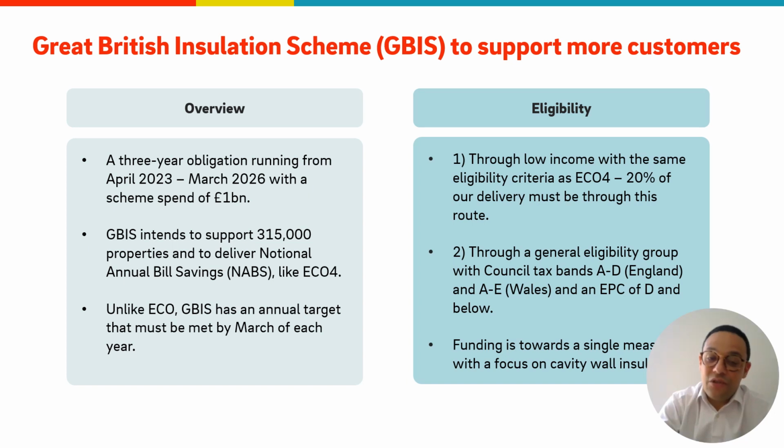Last year saw the introduction of GBIS, the Great British Insulation Scheme, formerly known as ECO Plus. It is anticipated 300,000 householders are to save hundreds of pounds on their energy bills thanks to new energy efficiency upgrades. The government launched a £1 billion drive to help those most in need to heat their homes for less.